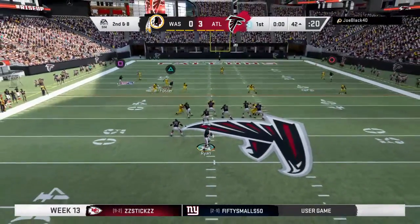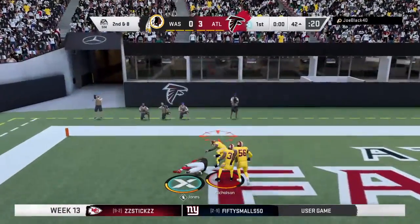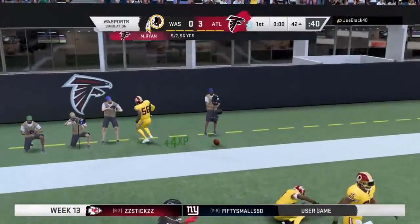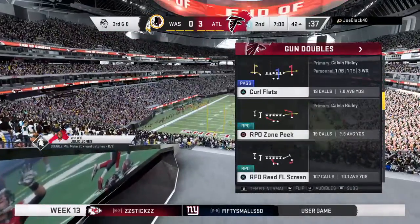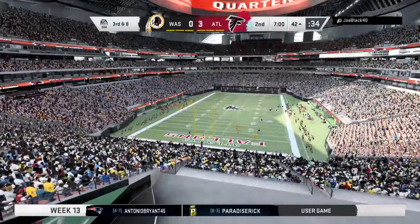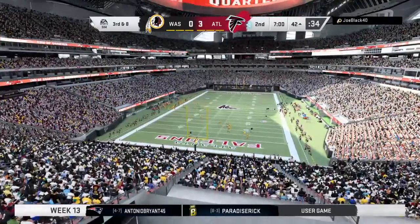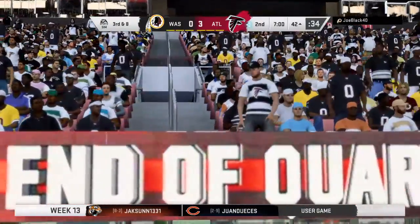Play action. It's Ryan. He's going to take a shot at the end zone. Why not? And that will fall incomplete. Oh, they took a shot there on what will turn out to be the final play of this first quarter. Back now in Atlanta, second quarter action. The Falcons with the football. They're on the march, but facing a third down here.